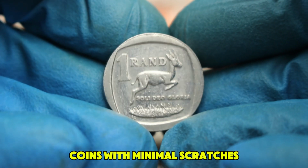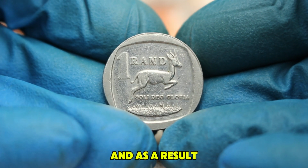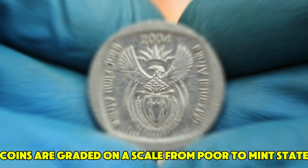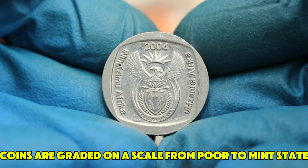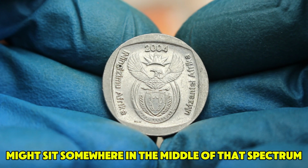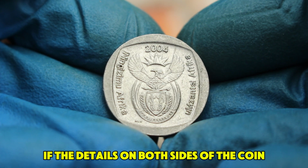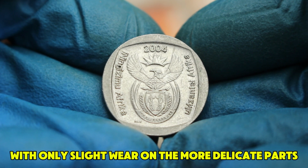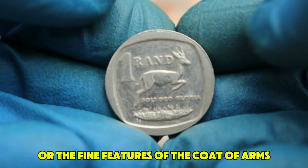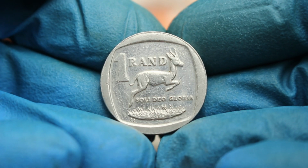Coins with minimal scratches, discoloration, or tarnishing are considered to be in better shape and as a result fetch higher market prices. For collectors, coins are graded on a scale from poor to mint state. A 2004 rand coin in good condition might sit somewhere in the middle of that spectrum. If the details on both sides of the coin are still intact with only slight wear on the more delicate parts like the springbok's horns or the fine features of the coat of arms, your coin could have a respectable value in the collector's market.